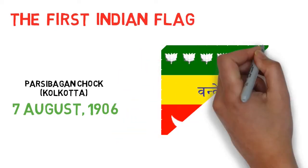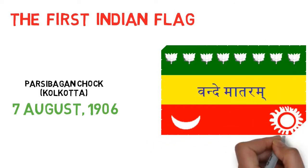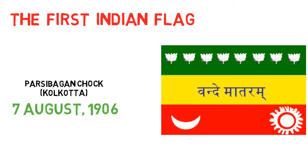This flag was made up of 3 colors in a rectangle shape. It included red, yellow and green color. At the top, there were lotuses in a row in green. There was a yellow color beneath it, on which Vande Mataram was written, and at the end there was a sun on the red color.